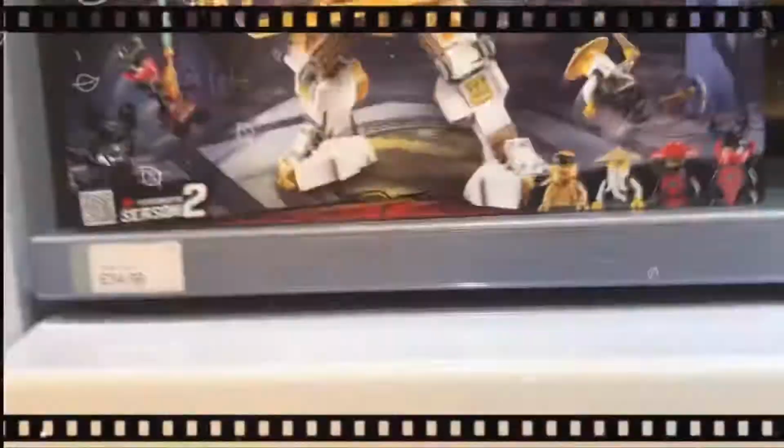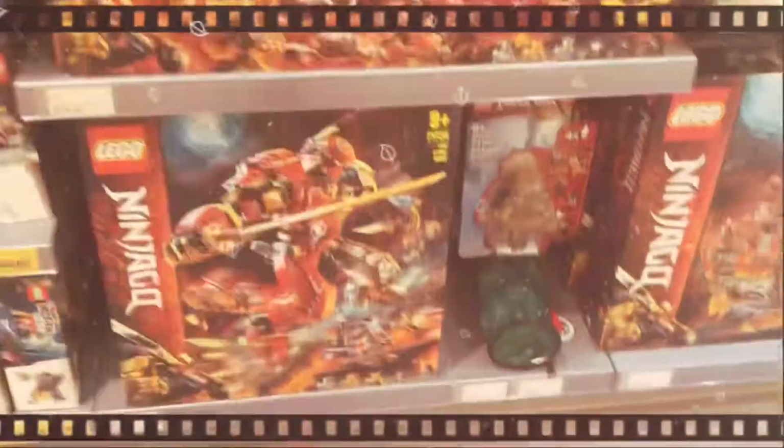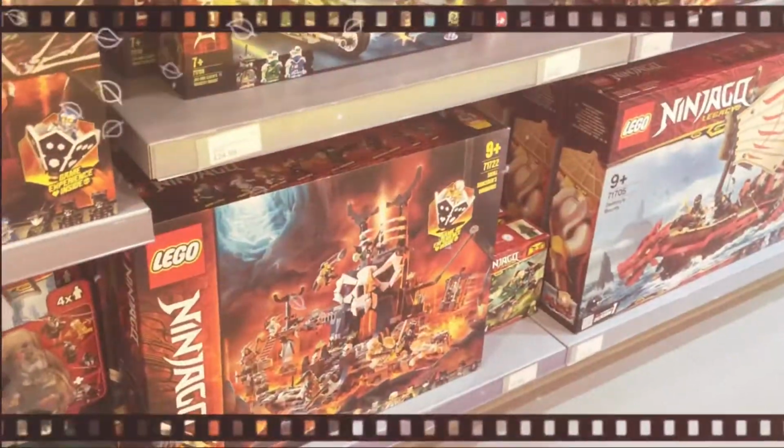These are like Ninjago. I haven't watched Ninjago or anything about it, but these Legos look sick. These Ninjago Legos, wow, look at them. There's like a big neck and like a castle over there.